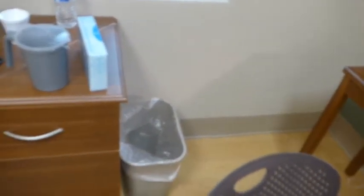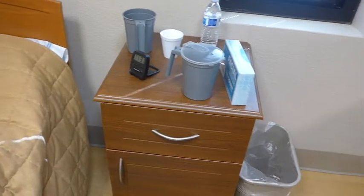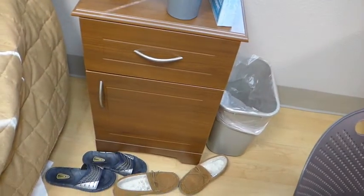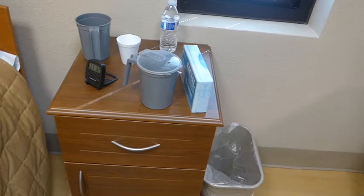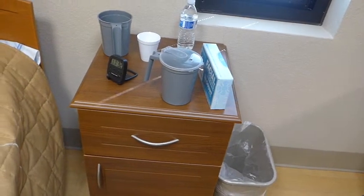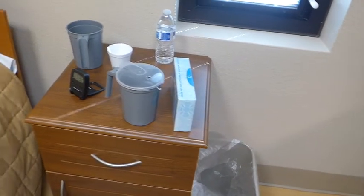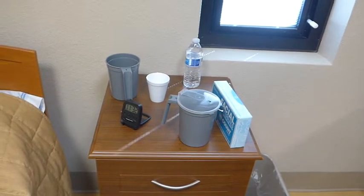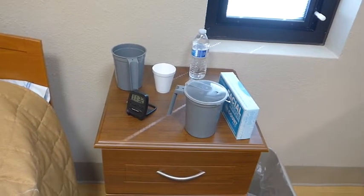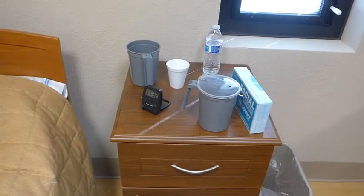Now there's a trash can. And over here is a nightstand with one drawer and a storage compartment down there. And on top is an ice bucket. They've got ice up there in the dining room, so you can bring ice down here to your room. And they furnish you with Kleenex and styrofoam cups and bottled water. They want you to drink plenty of water because this is an arid climate out here. They say you can become dehydrated very easily.